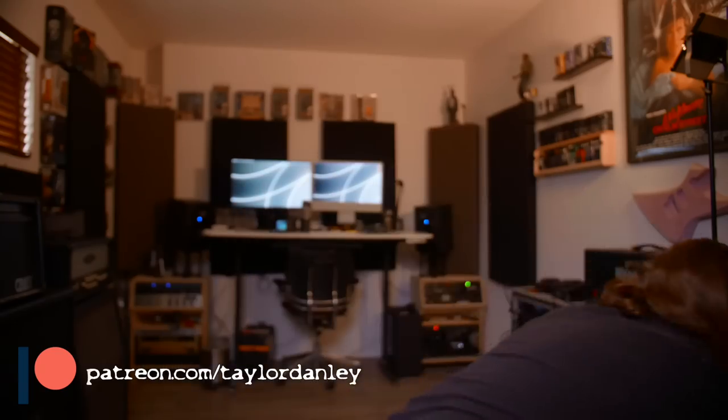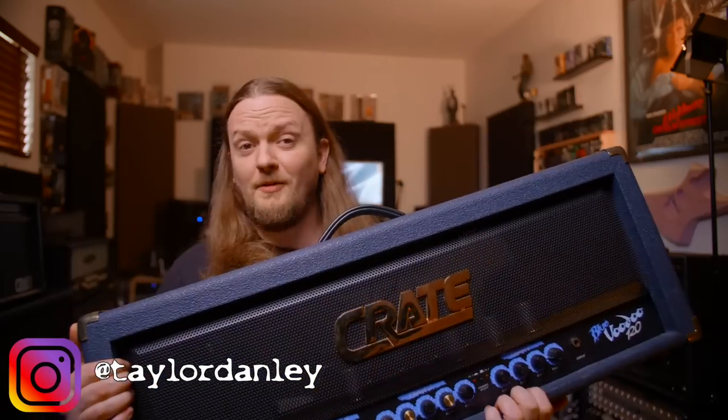It's kind of been like a bucket list amp for a long time, I guess. God, this thing is heavy. This guy, the Crate Blue Voodoo, or as some people like to call it, the Crate Blue Doo-Doo. I gotta put this thing on something. It is way too heavy to just hold on to while I'm making this video. So there you have it, the Crate Blue Voodoo 120.